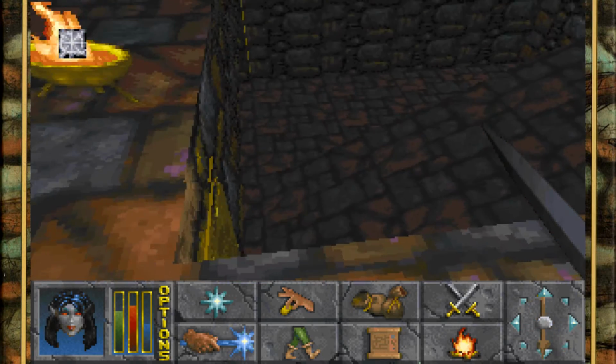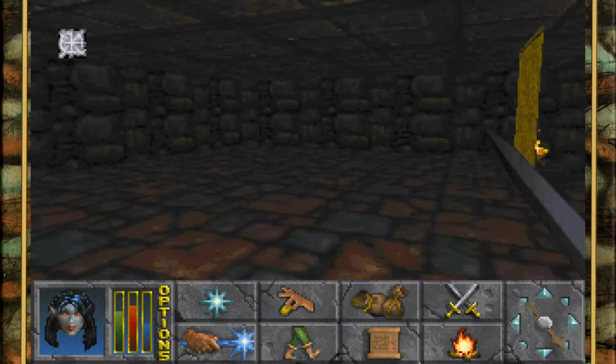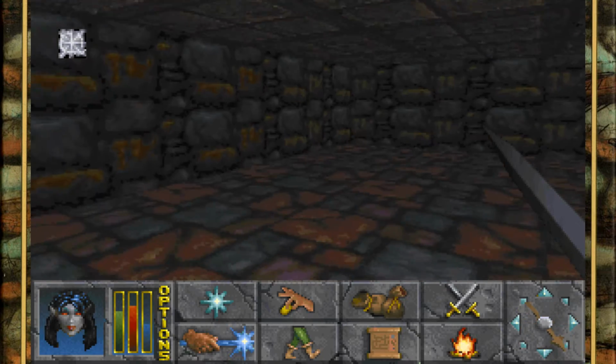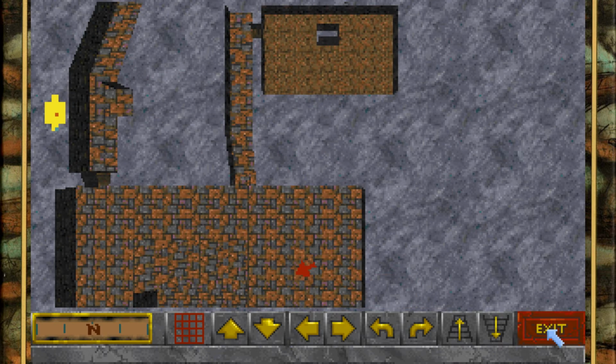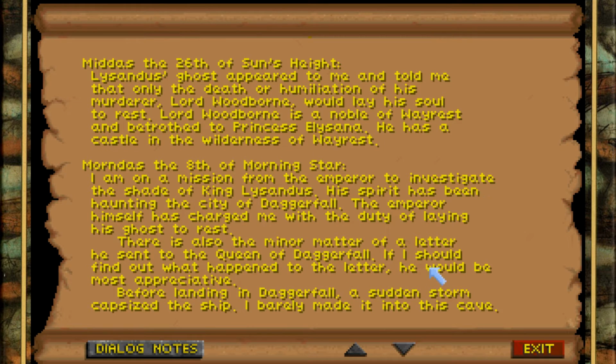Did the guy just fall off? There was a guy here. I could have sworn I saw a guy here. No, Penumbra's leaking. I swear there was a guy here. Did he fall off? He jumped down or something? Maybe it was Woodbourne. I think that's his name, right? I hope I'm not saying it wrong all this time. Where is it? Woodbourne. There he is.